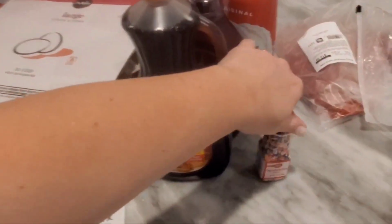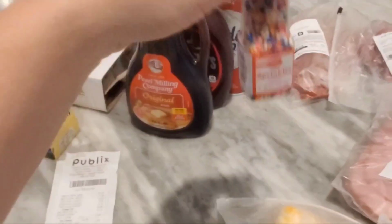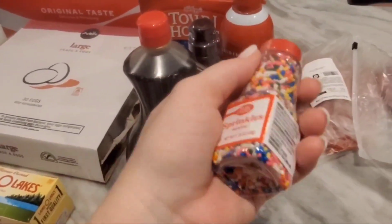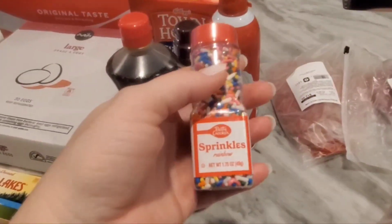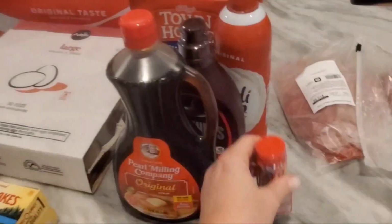Moving on, this is not at all what I asked for. This is why you don't send men to the grocery store. I said to get little fun sprinkled type things to go on top of waffles, which I was talking about like M&Ms or little Reese's Pieces or something like that, and he brings back actual sprinkles, so that's cool.